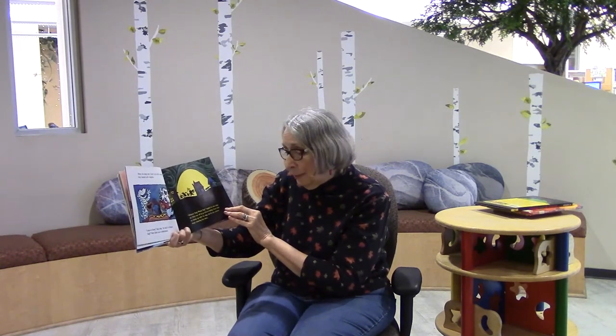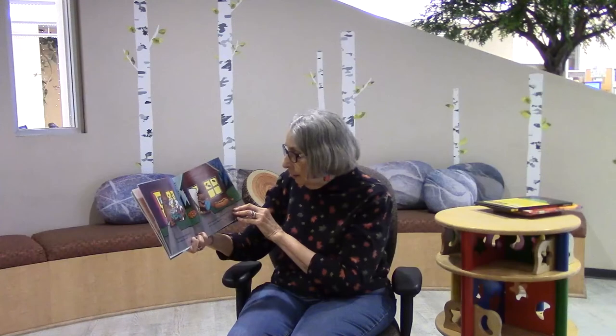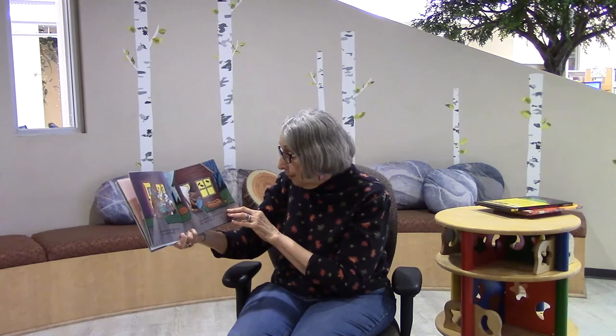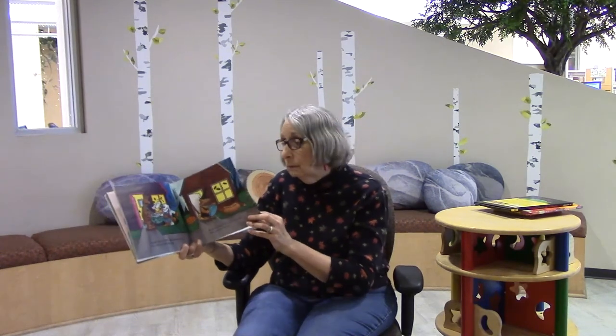"Wiener dog," laughed all the other dogs as they ran off to go trick-or-treating. Oscar tried to keep up with the dogs, but his silly costume kept slowing him down. All night long, the other dogs hounded every treat they could get their paws on. So by the time Oscar got to each house, there were no treats left.